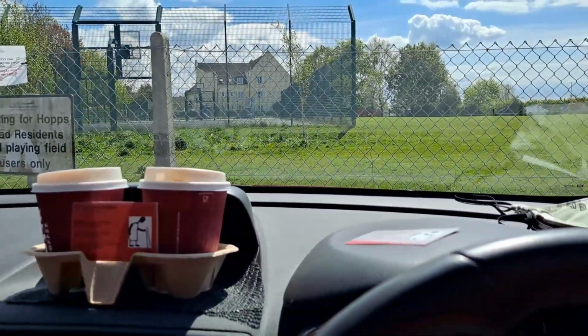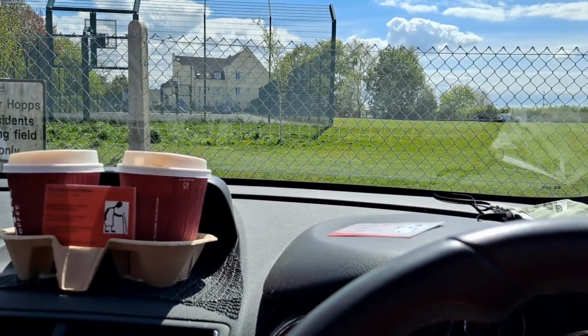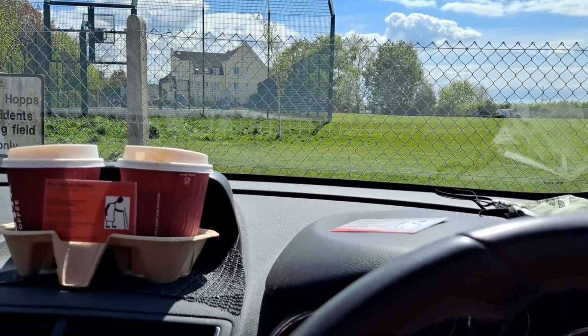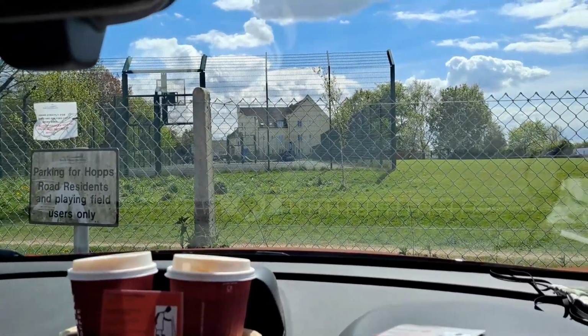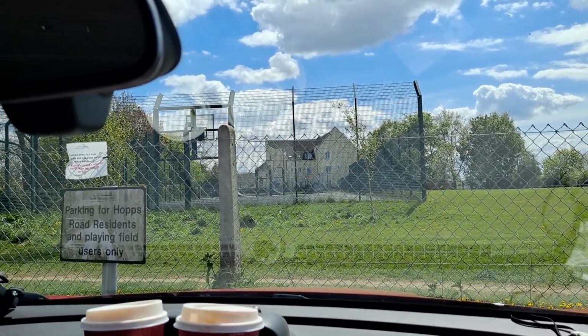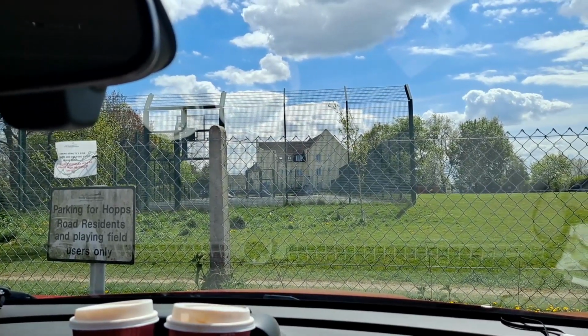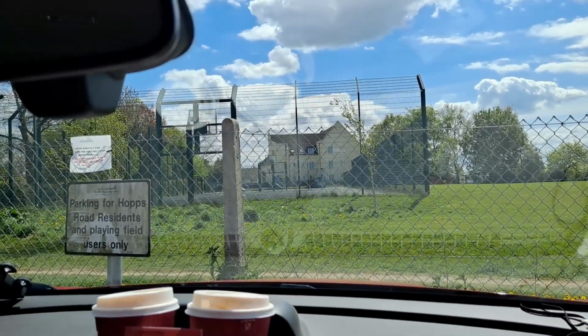Hi guys, we've been shopping again. Out to Lidl in Kingswood. And then we've driven back this direction because I might be able to go and put my radio controlled cars over in that playing area. It's got a nice smooth surface, I think. Football playing area.